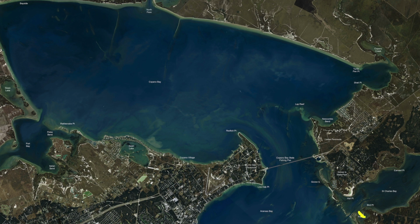It's a great little wading area here, especially if you've got a south breeze, southeast breeze. It sets up really nice for you. If you've got the north wind, northeast wind, it can still set up for you. Just fish it just a tad bit different.